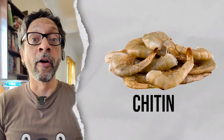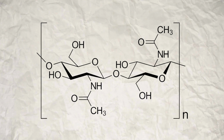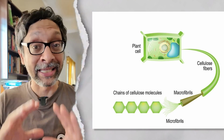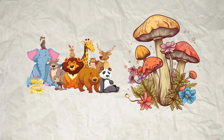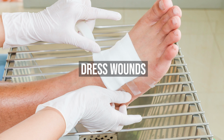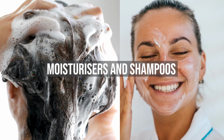It has a shell that's made of chitin, which is a polymer of N-acetyl glucosamine, which is derived from glucose. So chitin is a non-plant-based fiber. Plants make cellulose as their protective material. Animals and fungi make chitin. It is an incredibly useful biopolymer. It's used to dress wounds, as a preservative, in water treatment, and moisturizers and shampoos.